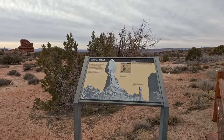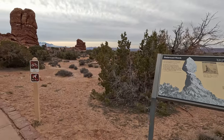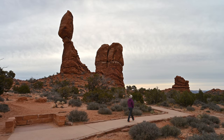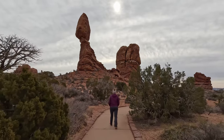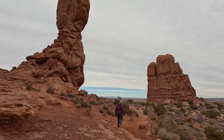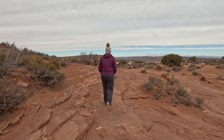The campground is at the very end of the main road. We decided to head there to check out our campsite, but we were in no rush, so we took opportunities to check things out as they presented themselves. Our first leg stretch was the 3/10 of a mile loop at Balanced Rock.